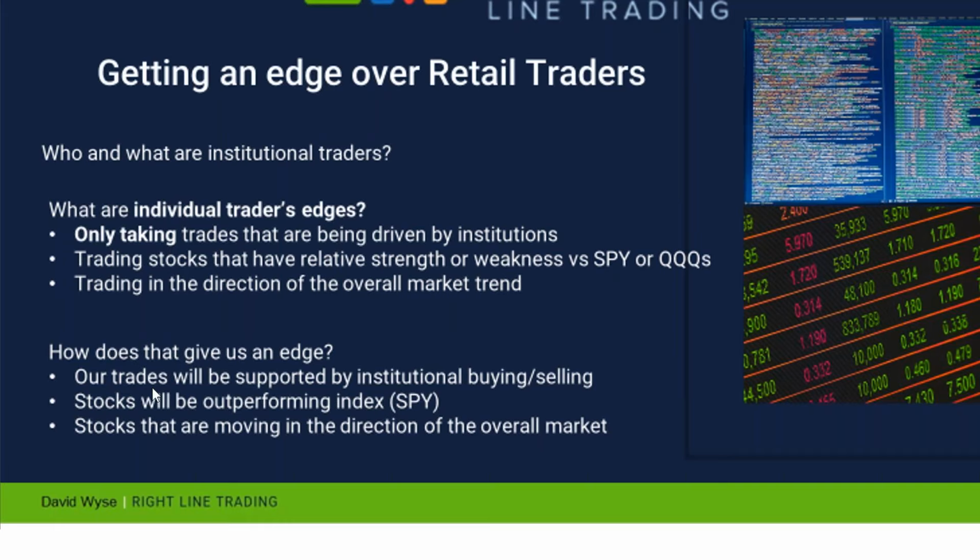How does this give us an edge? Our trades will be supported by institutional buying and selling. This is a big, big thing. It's a big deal. Stocks will be outperforming the index, the SPY or the Qs, and they'll be moving in the direction of the overall market if there is a trend. That's our edge over other retail traders. We do that by looking at the SPY Super System. It tells us if the institutions are in there or not, and then we use other technical setups to find the ones that are the best.